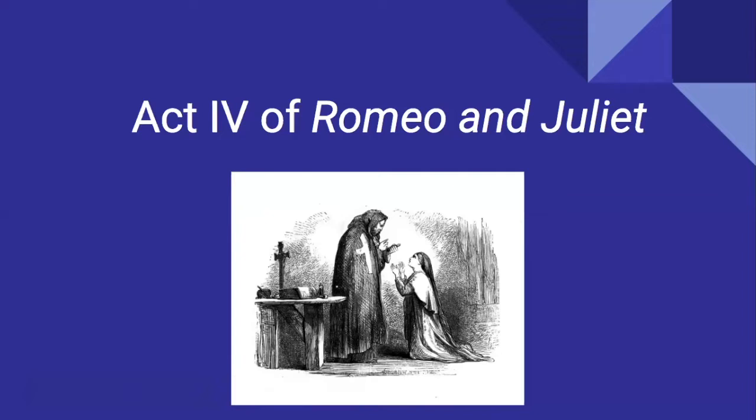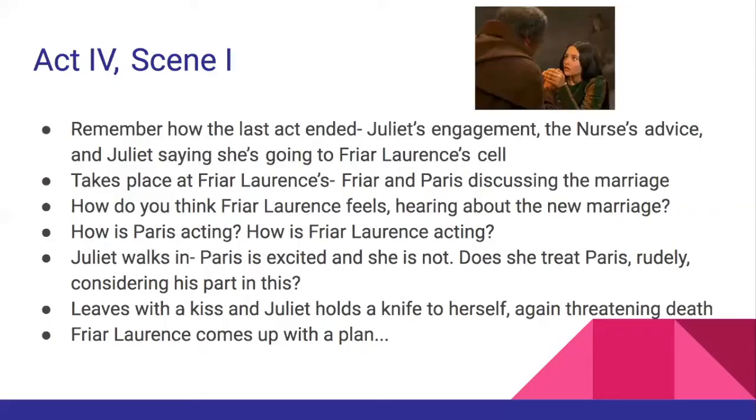This week we're finishing Act 4 and 5 of Romeo and Juliet. Today we're going to do half of Act 4. Tomorrow we're going to finish Act 4, and then the following 2 days we'll be finishing the play itself with Act 5. So we'll jump right into it. Let's begin. Act 4, Scene 1.